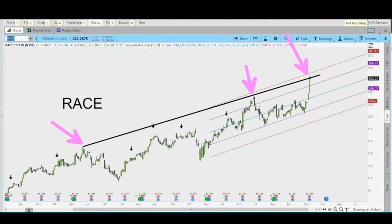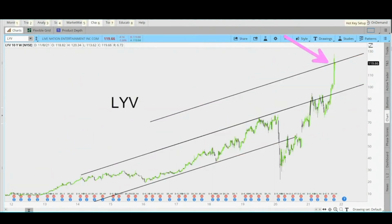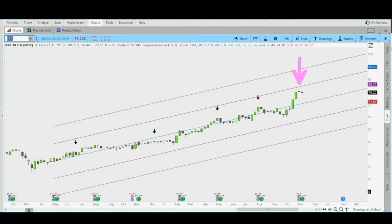RACE, long-term resistance, in the upper band, great place to take a trade. LYV, channel duplication, good place to enter into a trade. Let's confirm with the TTM. And we can see yesterday it came over that upper band and now it's fallen back off. LCID, down channel, up against resistance in the upper band. Great place to place a trade. Are you starting to see the value? Here we are, not over the band.